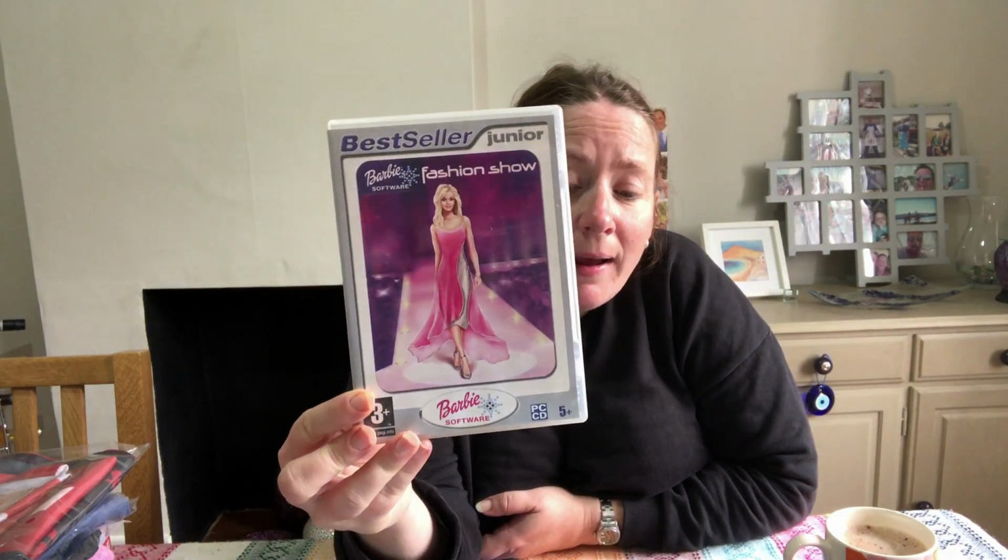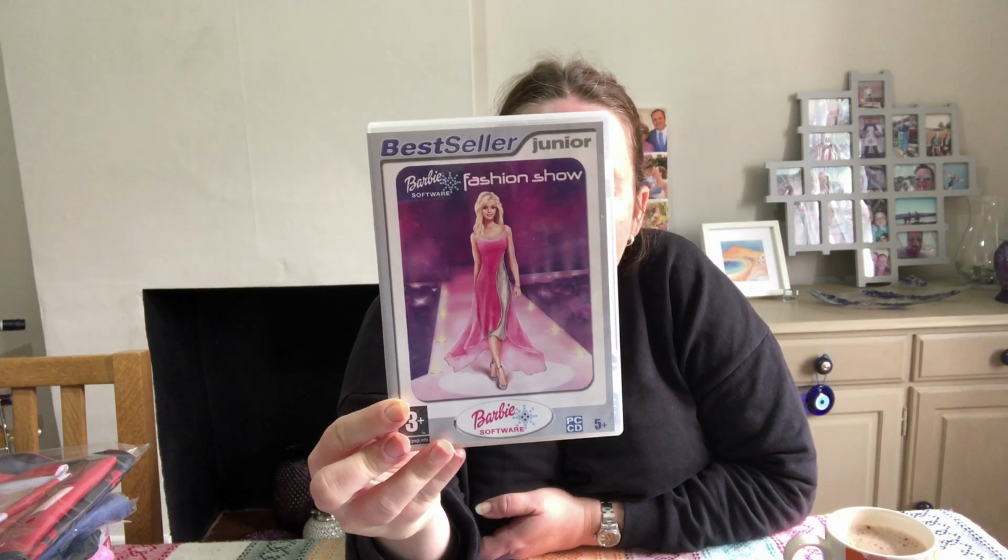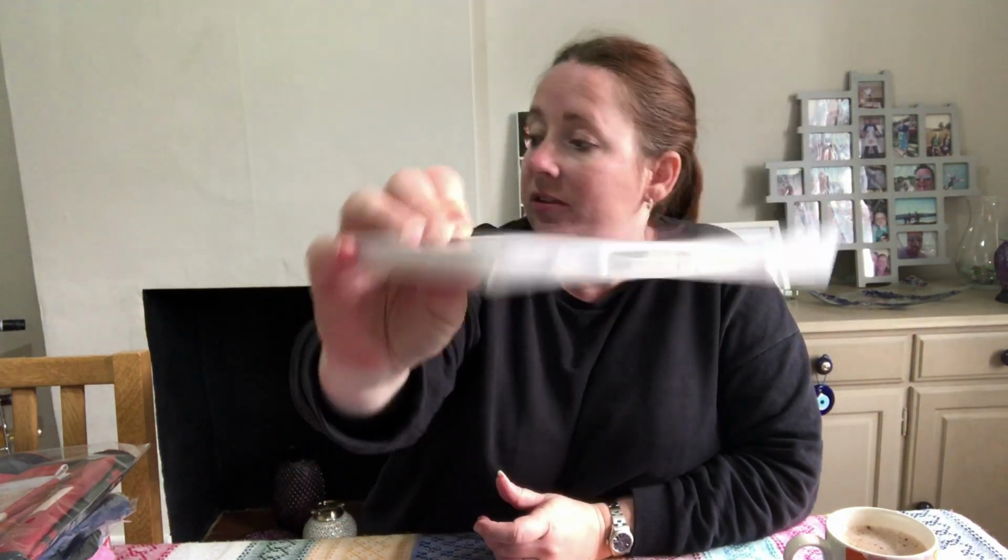So first thing I'm going to show you is something that's apparently super rare. It's a Barbie fashion show CD-ROM for PC. It cost 50p. We listed it this month and it sold for £26, and it's going GSP to Canada. So yeah, that's a good one. It's used, it's not new, and that was from an auction job lot that Simon picked up at some point.